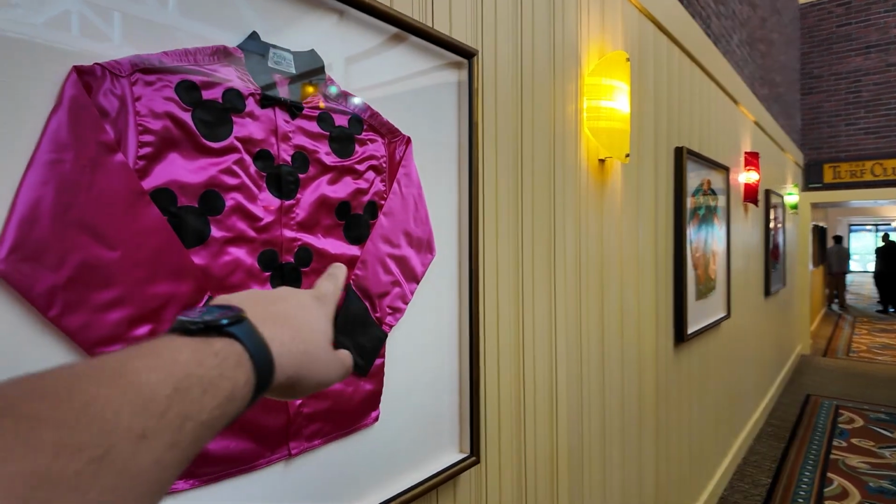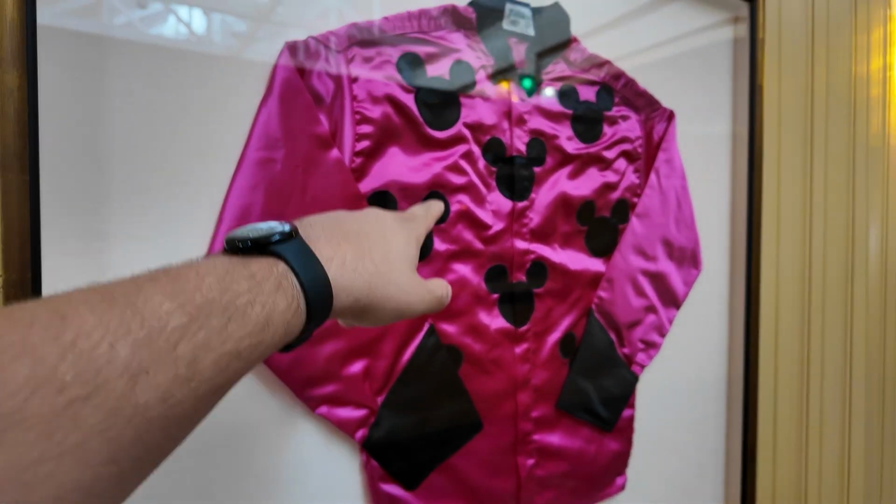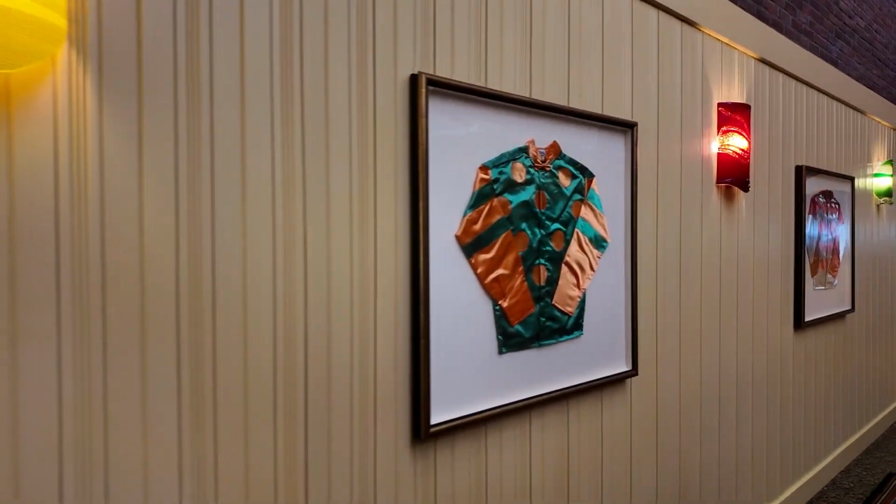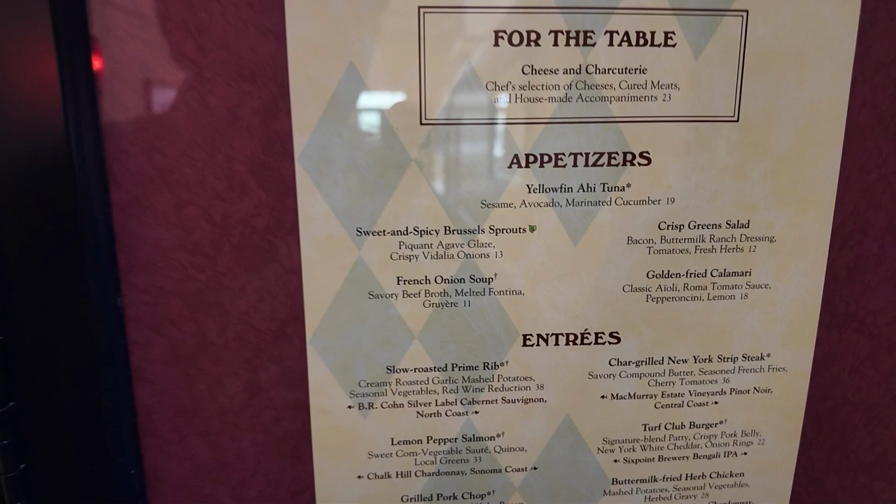I think these are like jockey outfits, like these jackets. Here's one with Mickey all over it. Different designs. These are a lot of fun. Here's a little peek at some of the things they have at the Turf Club.